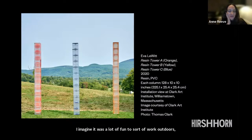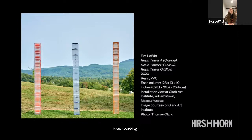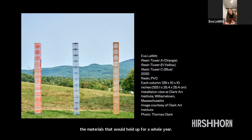Yes. Well, the materials that I work with are inherently not that durable. So it was interesting to search for the materials that would hold up for a whole year. This show was up for a year, which really meant the pieces got to have a season, which I thought was really beautiful. So that was a really interesting exploration. And then the addition of light and landscape as materials in themselves was very interesting, and I really loved that. So that was something totally new and really, really fun to explore.